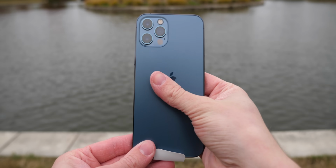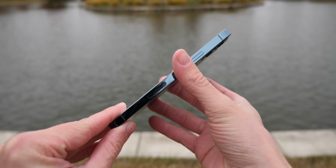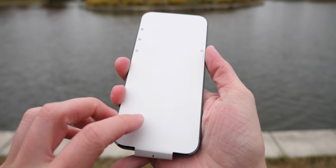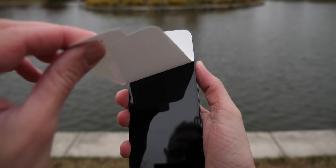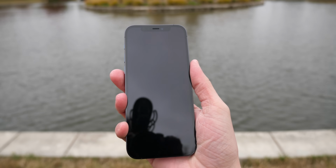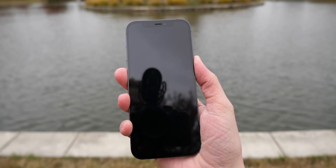Huge fan of this one. I'm actually really happy I got this. You got the stainless steel sides that are ultra reflective, and let's go ahead and take this screen protector off as well, and see what the iPhone 12 Pro has to offer. You know, it's not turning on. I'd be really sad if this is a dead unit.